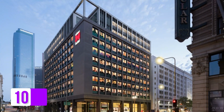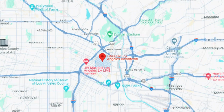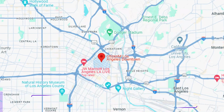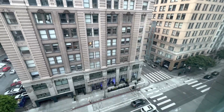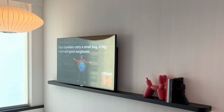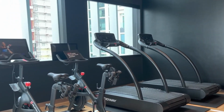Number 10. Citizen Los Angeles Downtown Hotel. This elegant hotel places you just an 11-minute walk from the Museum of Contemporary Art and approximately 2 miles from the Crypto.com Arena. Modern rooms, some offering picturesque city views, come equipped with Wi-Fi and smart TVs. Guests can enjoy an elegant bar and eatery, as well as a fully equipped gym.